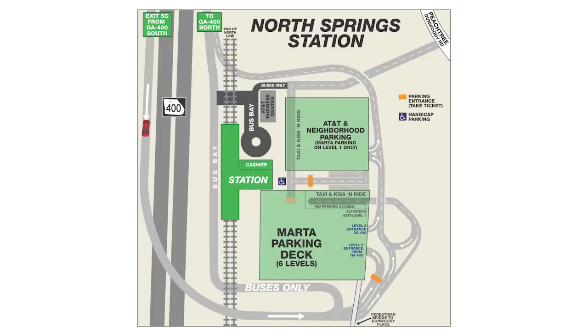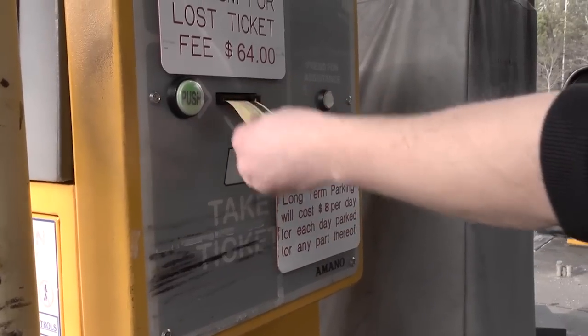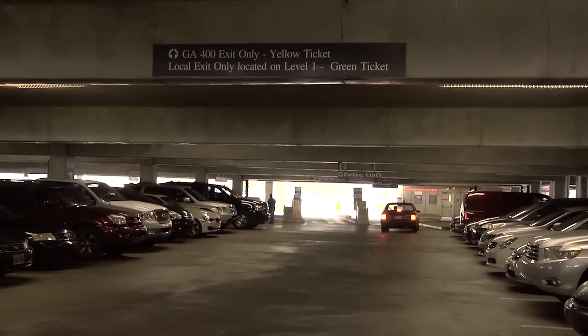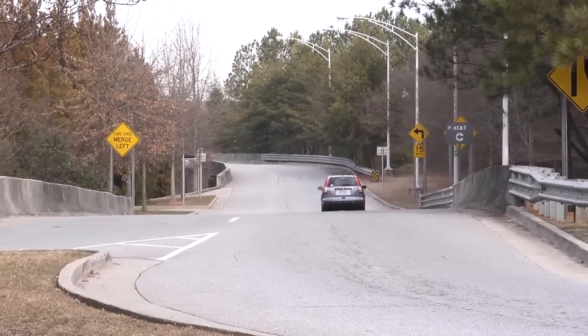It's important to remember that when entering North Springs from Georgia 400, cars may only exit the station by returning north again onto Georgia 400. Pull a yellow parking ticket to enter the deck and use this exit with your yellow ticket when heading home.